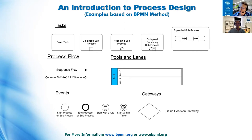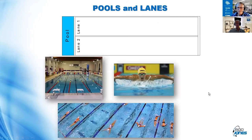Brian, any inputs on that? No, Rod, you've put it perfectly. So for the textbook, it's processes, a number of activities that are completed in sequence, and there's got to be a start, and there's got to be an output, an outcome or an end to it.